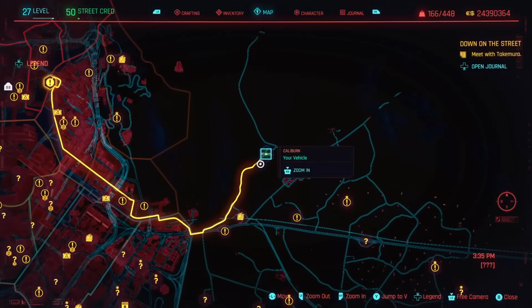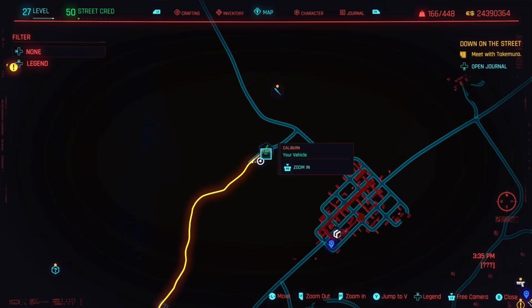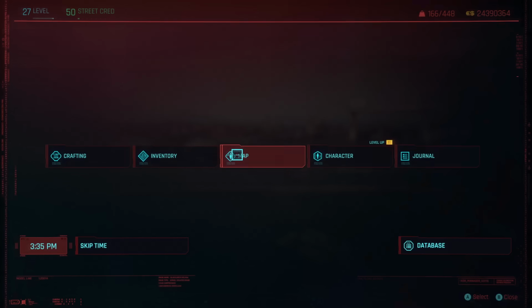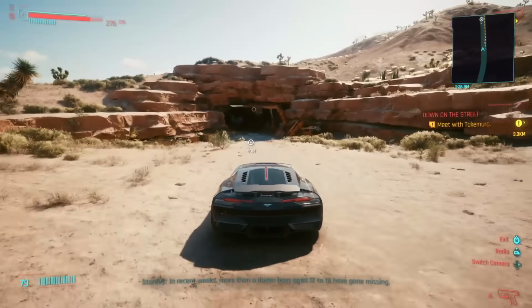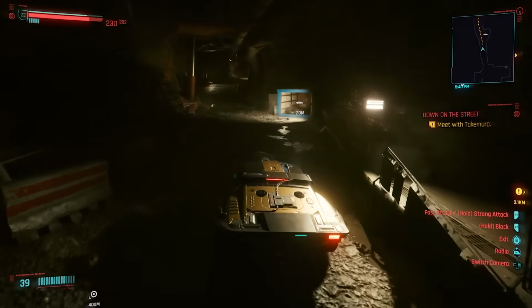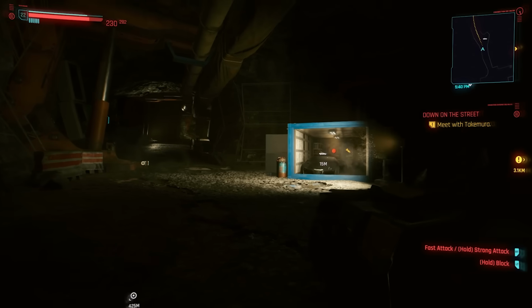Now, to get this car for free, you're first going to have to beat the mission with Pan Am called Ghost Town. You're going to head to this location here on the map that's in the Badlands. And as you approach this location, you're going to see that same cave that you go into Pan Am with. And then while you're going through this cave, you're going to come upon a point where you see this container with the car inside of it.